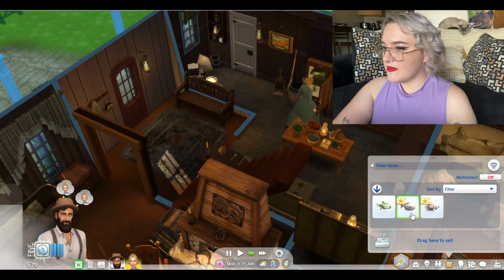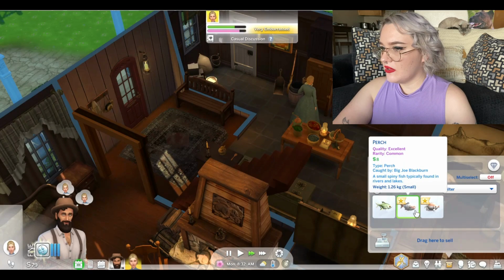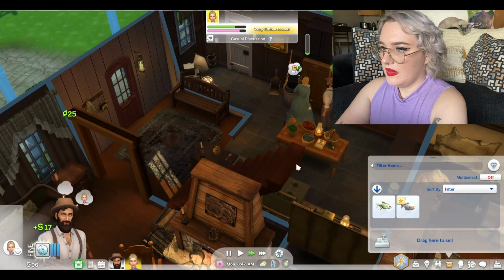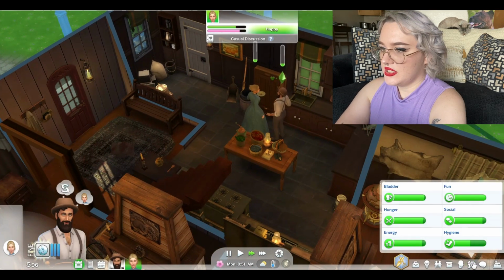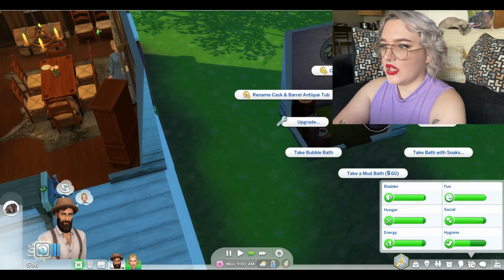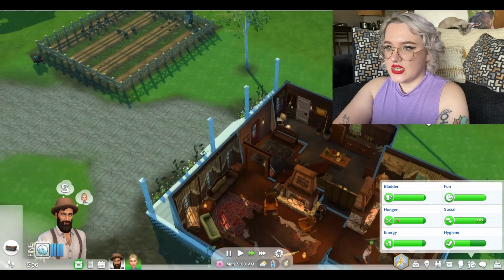Let's put the perch. Can we eat perches? I don't know. Let's sell that one. They are just talking. They're just having a little chit chat. We can have him go finish his bath from earlier, now that he's caught us some fishies.